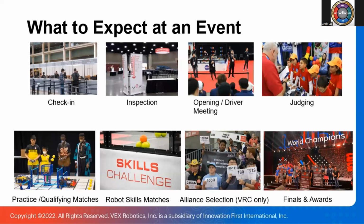When a team arrives at a tournament, they must check in to let the event partner know they arrived. The coach receives the event materials or information, including badges, schedule, and pit map. Teams must go through a robot inspection to ensure their robots are in compliance with regulations related to size, parts, and field control guidelines. The driver meeting is typically run by a head referee or the event partner. All participants, including students, coaches, and other adults associated with the teams, are expected to attend.